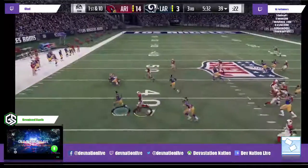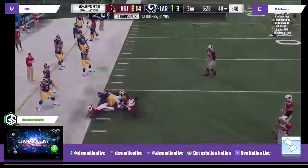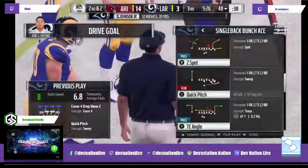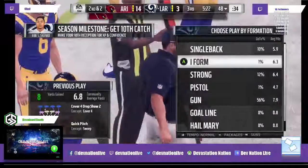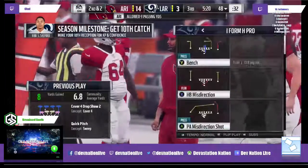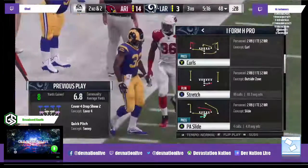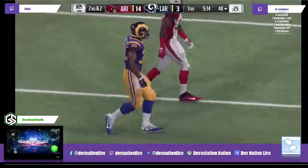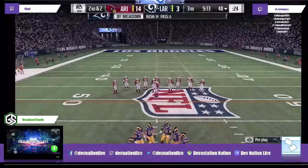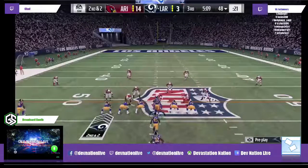And this time he goes for the toss out of single back ace for a nice 8-yard gain. Mike was in good run D in the cover 4 drop show too, but I guess to the outside, Shane was able to get that edge and get a nice gain for 8 yards here. So 2nd and 2 this time from the left hash mark. 5 minutes and 12 seconds to go in the 3rd quarter.